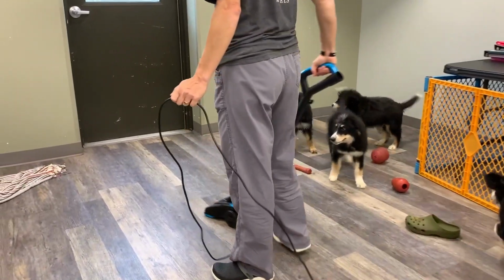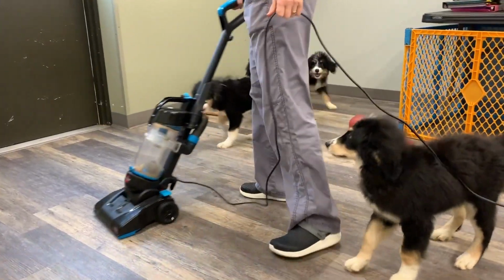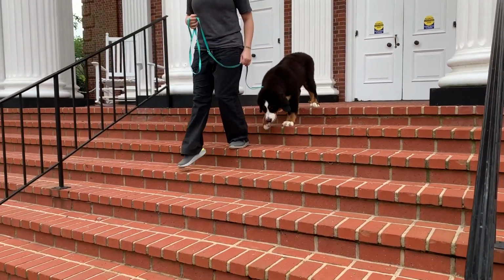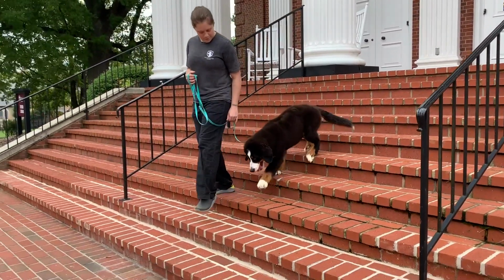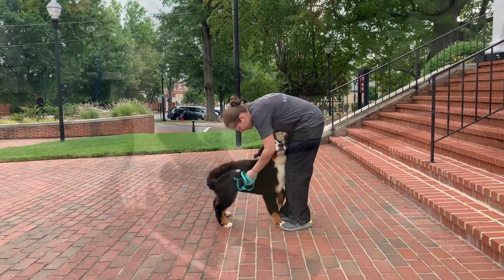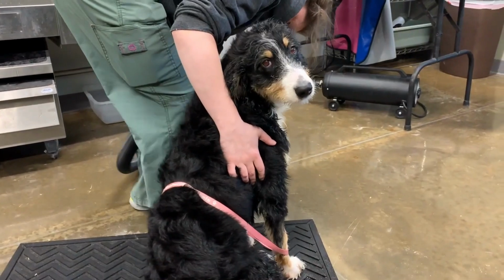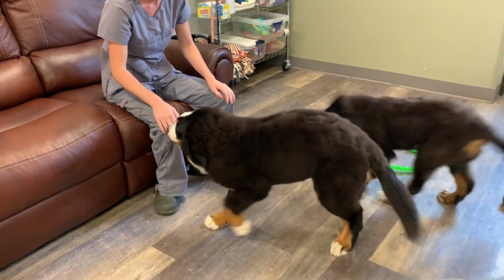And so in our socialization, we're training them not to be afraid of thunderstorms. We're training them not to be afraid of the hair dryer, of the blow dryer, of a vacuum cleaner. We have a TV in our puppy training area, in our house training area, where we're socializing them. They go on field trips when they get older. We work extensively on them being handled. We have 20+ people that work for us, so these puppies are handled by multiple people and they're socialized extensively. That is our Puppy Training Institute.